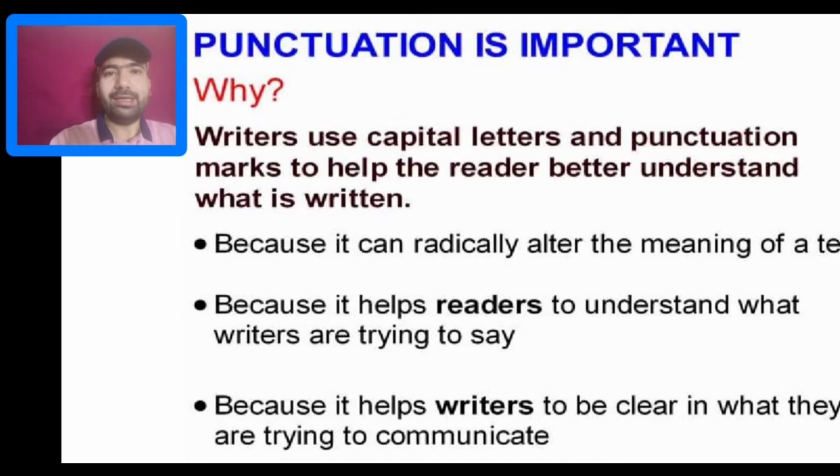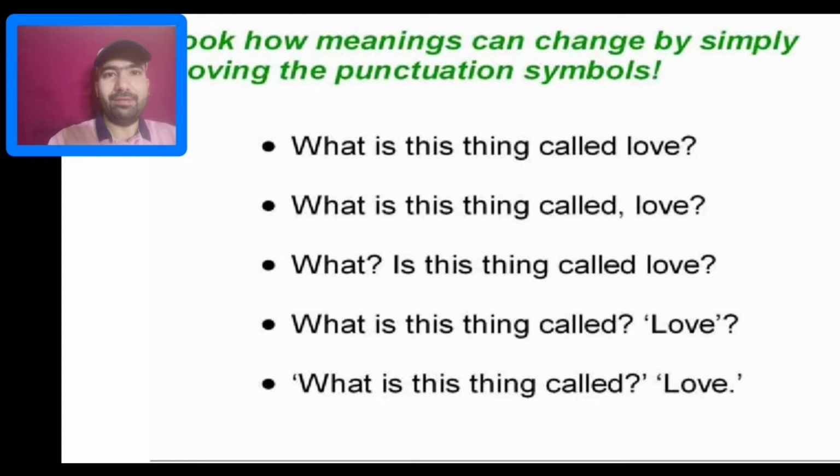So let's get started with this example. How meanings are changed when we misplace or move the punctuation. With the moving of punctuation in this one sentence, the basic meaning of the sentence is changed and different meanings are conveyed. For example, what is this thing called love?